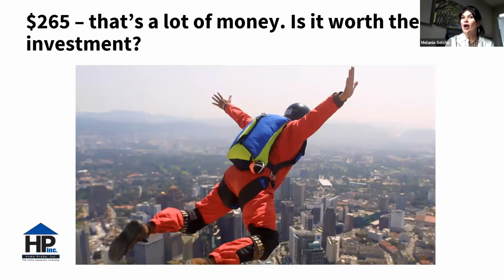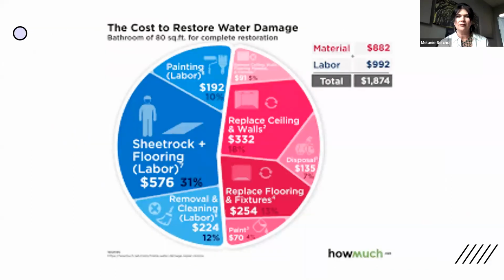All right. So our fee is $265 for thermal imaging. It's a flat fee. So you could have a condo or you could have a large luxury home, and we charge a flat fee for the thermal imaging scan. Tell us a little bit about why it's worth the investment, Tom.